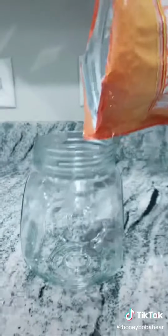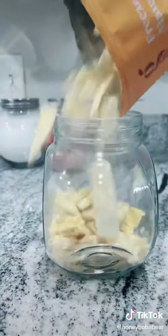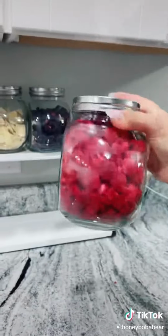I'm filling the first jar with monk fruit. This one's gonna have freeze-dried strawberries. Oops. Can't forget the mangoes. Blueberries. This is for a thumbnail. Raspberries for the last one. Life hack. I put a Ziploc bag in here to make this jar look more full.